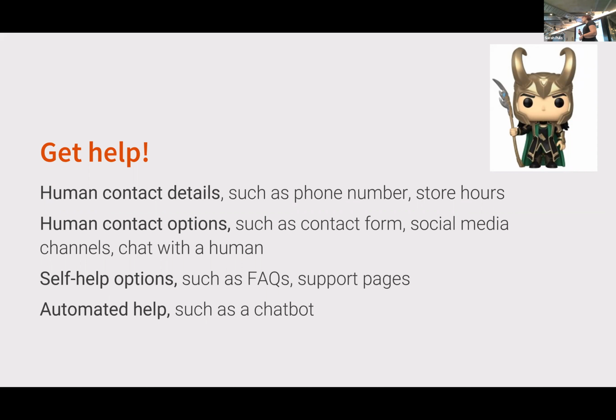And I should mention, for any of you Marvel fans, anyone know who's in the top corner?